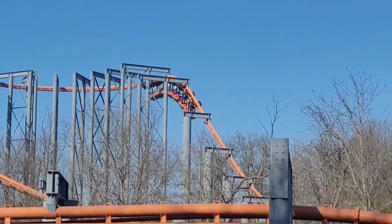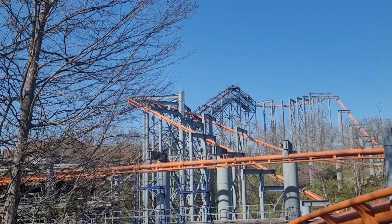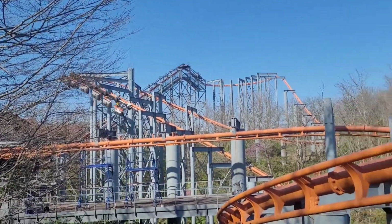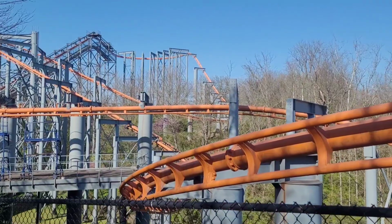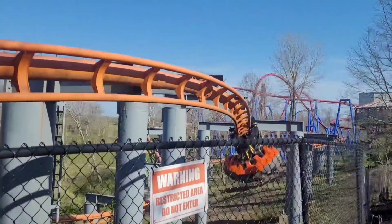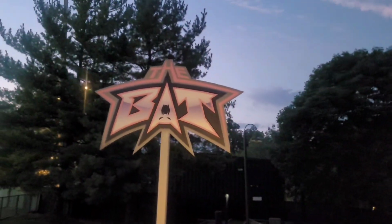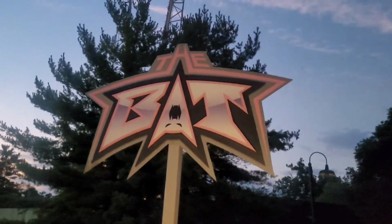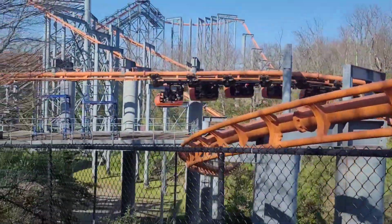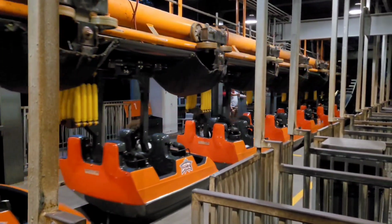The Bat stands at a height of 78 feet, travels 51 miles an hour, and has a length over 2,300 feet. It opened in 1993 as Top Gun. The Bat is overlooked, and it's honestly a hidden gem. It sits way off the pathway, and many people don't even know where it's at because all you see is a little sign at the front of the entrance. It also has a super long queue line, which takes about 10 minutes to get to the ride. The layout runs through the woods, and you can't really see anything from the park anywhere on the ride.